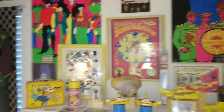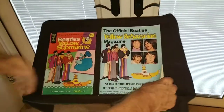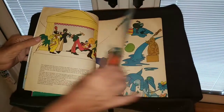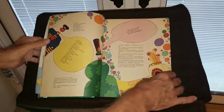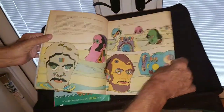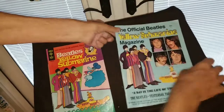A couple of other items that are very precious to me would be this official Yellow Submarine magazine that tells us a little bit of the background of how we got to making the Yellow Submarine movie, and a very colorful story throughout the magazine of basically the plot and script of the movie, and how old Fred and the Blue Meanies meet and go through all the various seas of time and the headlands. Beautiful magazine there. And again, that's mine from the old days.